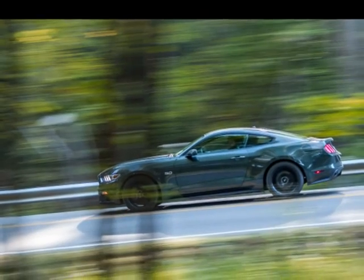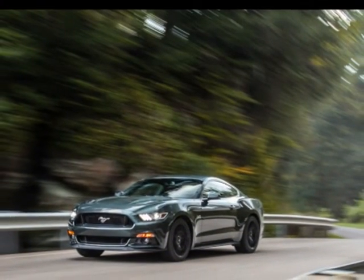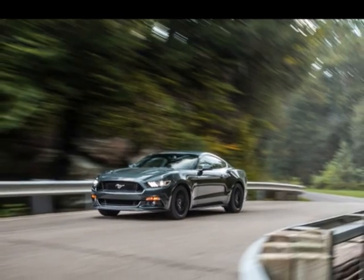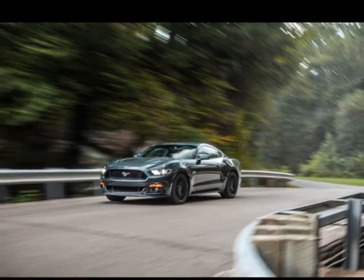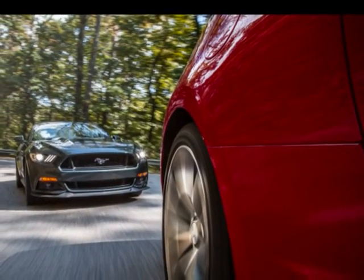But if it weren't for that V8 snarl and their burly bodywork, today's muscle cars might pass as legitimate sports cars. America's blue-collar heroes still charge hard in a straight line, but they now corner with the confidence of a European coupe. It's the result of decades-long evolution, but also recent strides in chassis dynamics.